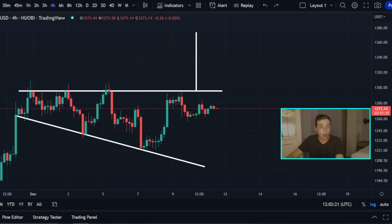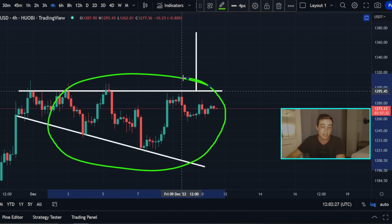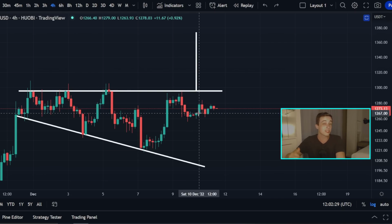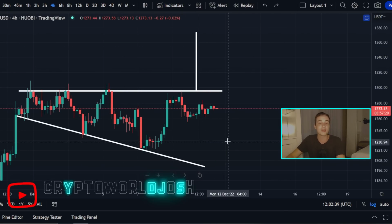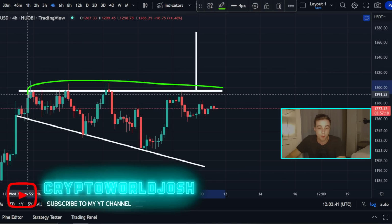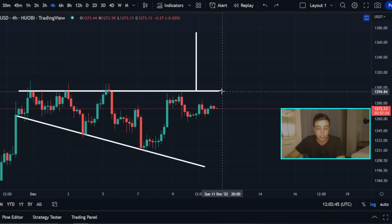And of course, while we're still on the 4-hour ETH to US dollar chart, the price of ETH is still forming this descending broadening wedge pattern, which is technically a bullish pattern, which means it's technically more likely to break out to the upside than to the downside. But with that being said, we still need to actually see a confirmed break above the level of resistance, which is sitting at around 1.3k in order to set up the technical price target.